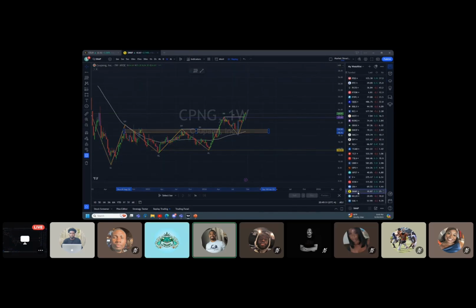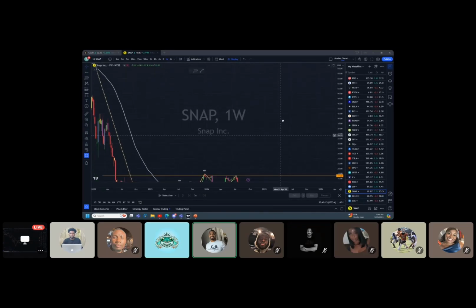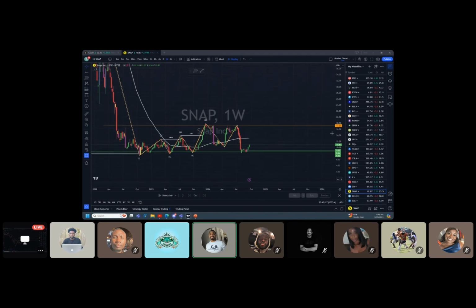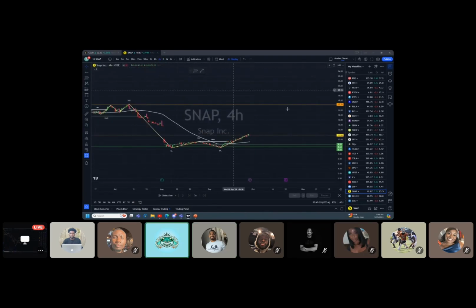Any other questions? I'm curious about Snap too, though. It's a slow moving stock. You can see every time, yeah, slow moving stock. Once they hit it here, it bounces. I'm just curious to see what it's gonna do.